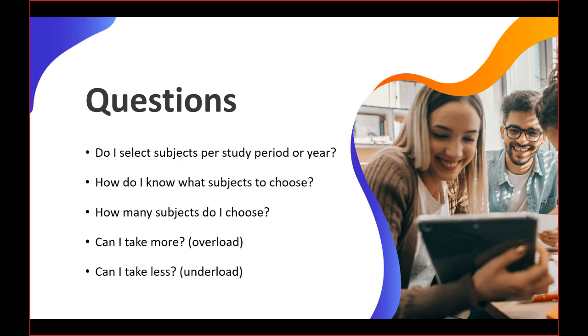We also have 3 intensive intakes which are between those main trimesters, and if you're looking to pick up an extra subject to complete your course in a shorter duration, you are also welcome to look at the subjects available in those intakes and select a subject for that period as well.